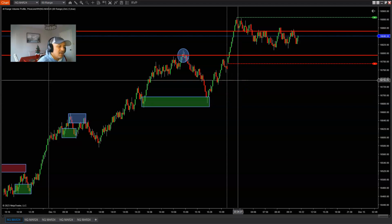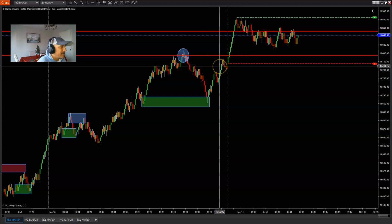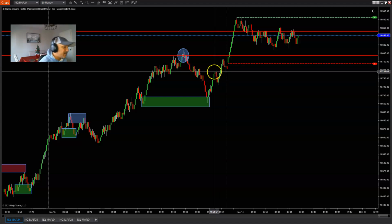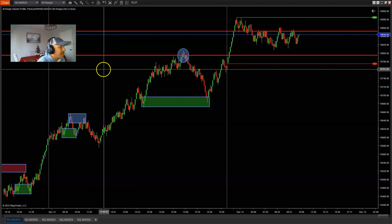What I like to do most times is to see it tap into a higher time frame demand or supply area, okay? And the reason being is because I know when it pulls back to either one of those zones on a higher time frame, and when I'm speaking of higher time frame, I'm not talking about a time-based chart. I'm just saying that in reference to higher charts when it comes to range. I trade range charts.